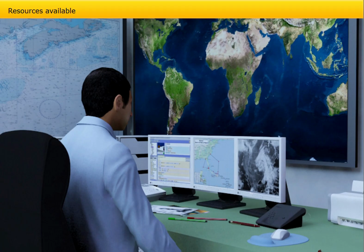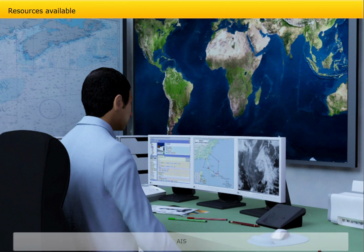One very good resource is AIS. AIS will identify those ships in close range of the incident and give an indication of the size of ship and facilities on board. This means the SMC will only need to contact those vessels that are more capable and close by, and not waste time with ships that are not suitable or unable to respond.